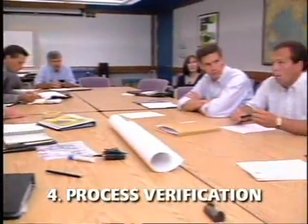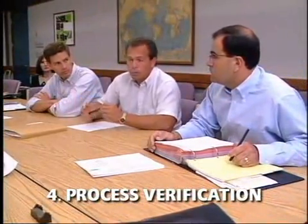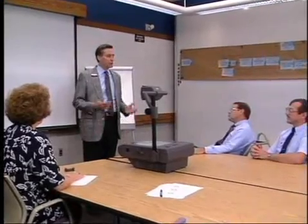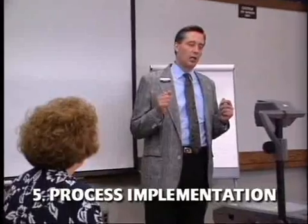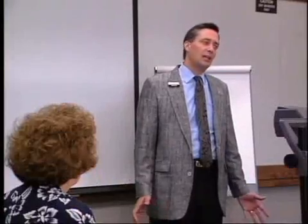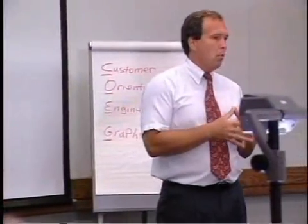In step 4, process verification, the drawings team analyzed the recommendations for potential problems. They learned to anticipate and develop contingency plans for potential implementation problems. The team reported to management and gained support for their new remedies piece by piece. As each remedy was approved by the management review team, it set the stage for the fifth and final step of process implementation. This step includes implementing the remedy and monitoring its results. These repeated adjustments continued until most of the list of recommendations were approved and carried out.